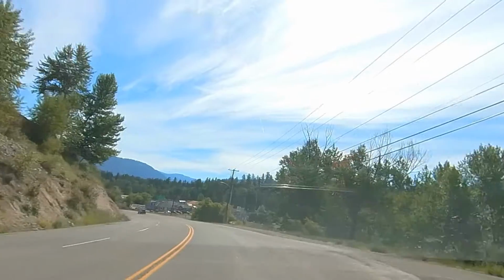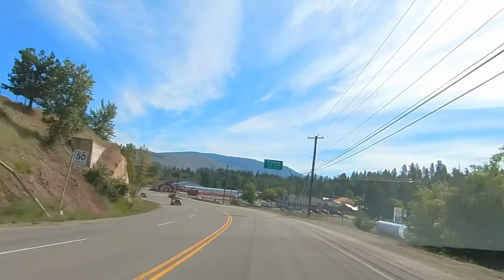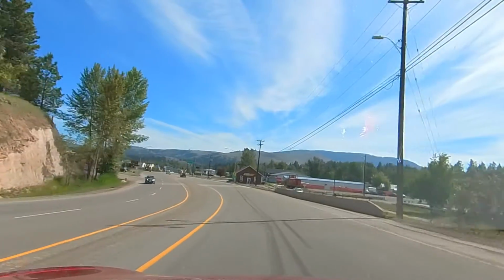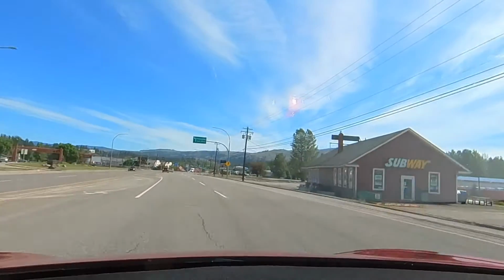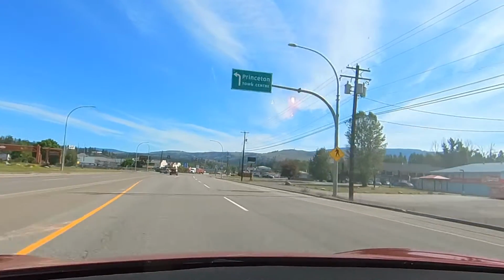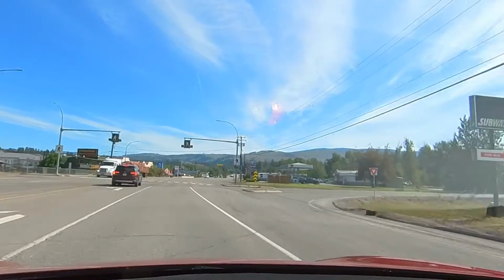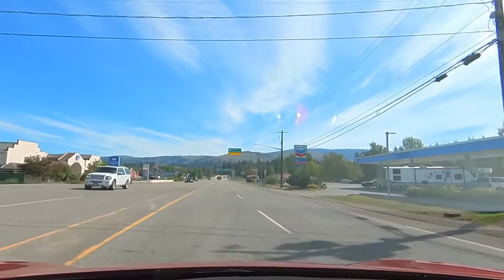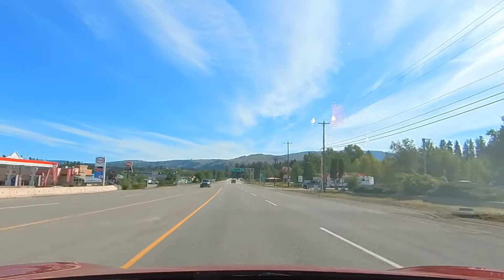Well, we're just coming into Princeton here, so let's go look at the stats. Originally Tesla had said we'd arrive with 24%, and A Better Route Planner had said we'd arrive with 13%. We are arriving with 15%. So the winner of the first stage is A Better Route Planner.